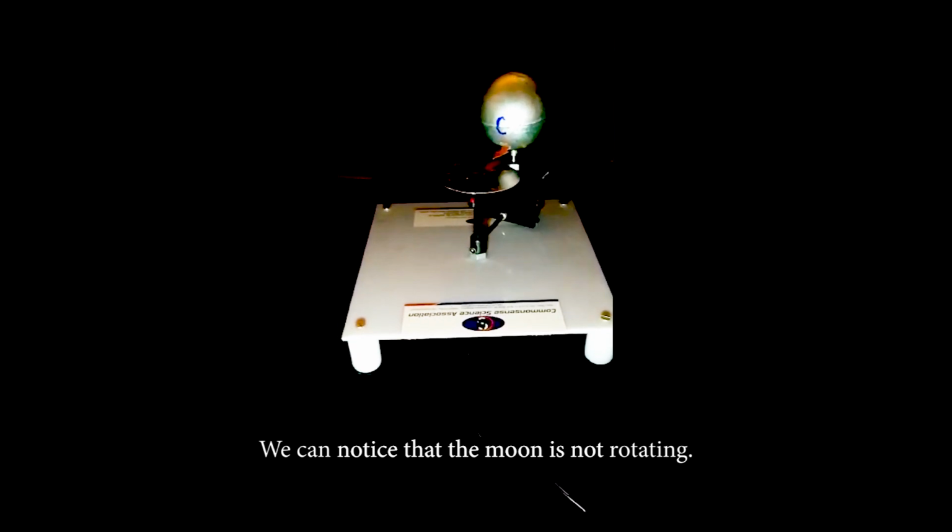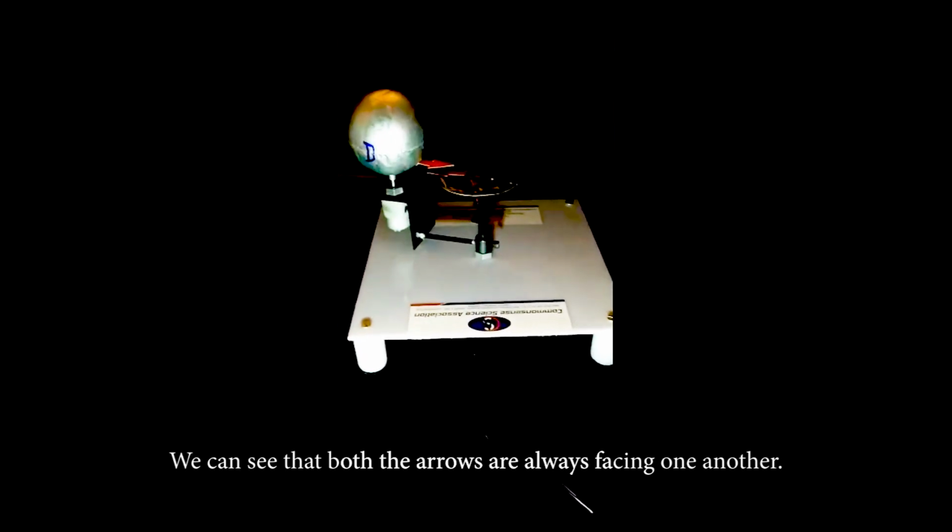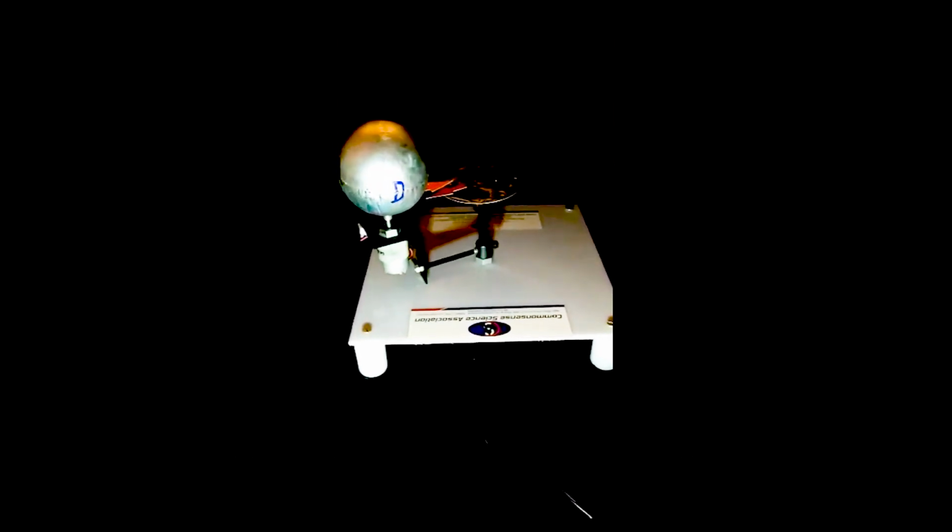We can notice that the moon is not rotating. We can see that both arrows are always facing one another.